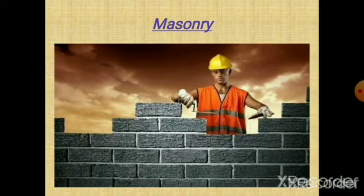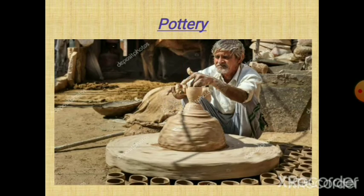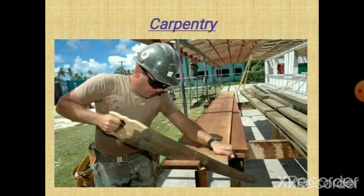Masonry. A mason builds houses and buildings. Pottery. A potter makes pots of different shapes and sizes on a potter's wheel. He also makes lamps, diyas and other earthenware with wet clay. Carpentry. A carpenter makes wooden objects such as furniture. These occupations are mastered by watching elders since childhood.